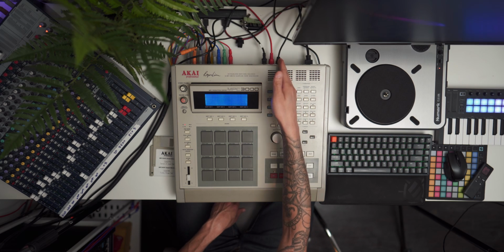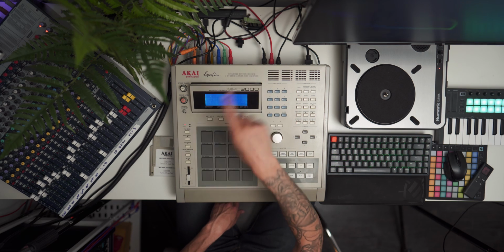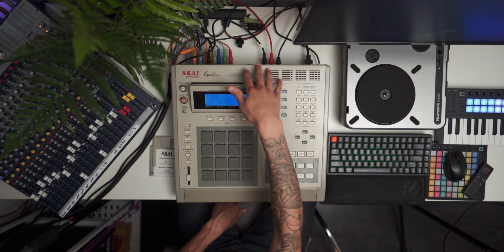Input B is also taking MIDI from the Pro 3, and output B is going to the Pro 3. That's on its own loop. That's how I had it set up here. I figured why not just keep it here that way.